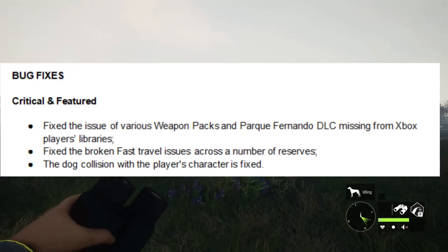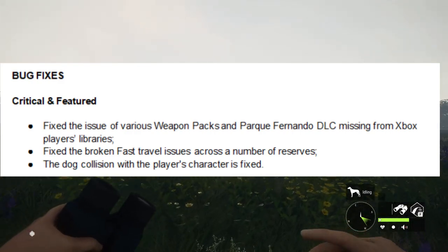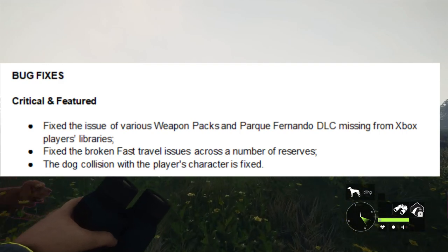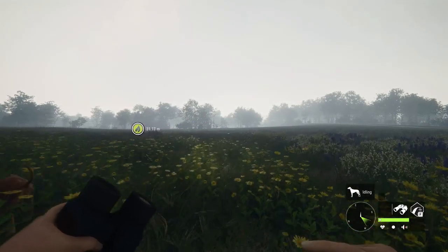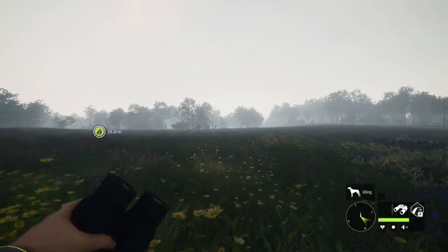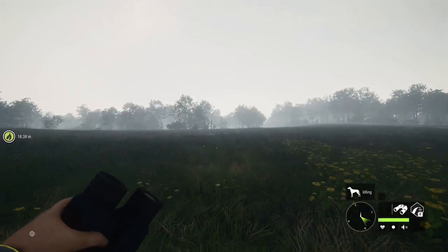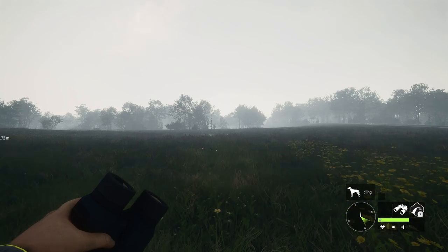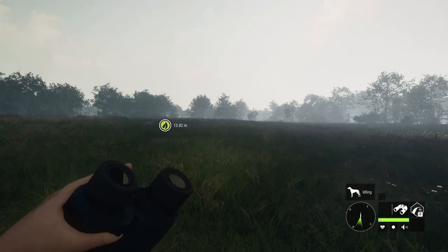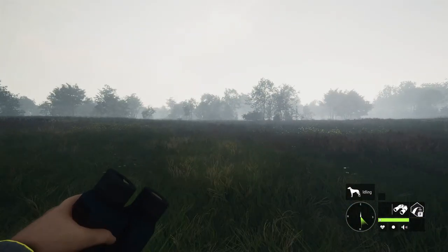Moving on to bug fixes, critical and featured. Fix the issue of various weapon packs and Parque Fernando DLC missing from Xbox players' libraries. So I have had a lot of players come forward and wonder, what the heck happened to my Parque Fernando map, and where is my weapon pack too? If this happened to you guys, after this update, you will have them right back in your inventory. You don't have to do anything, it will just be back there for you.